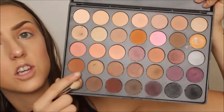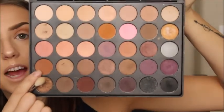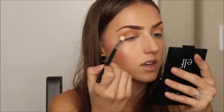After that, I'm going to go in with my Morphe M441, and this shade is really similar to the other shade. It's just a bit deeper and has more brown in it. We're just going to be popping this lower into the crease to define it.